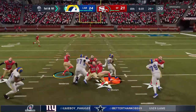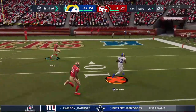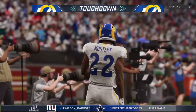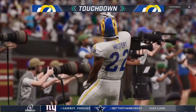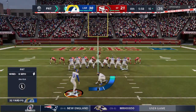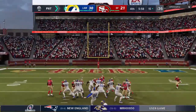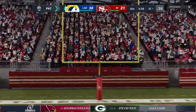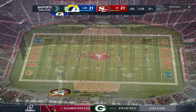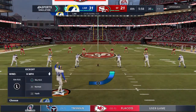On first down, they go with Mostert again. Shedding the tackler, that gives him some room, and he'll get into the end zone. Touchdown, Rams. Raheem Mostert with his 2nd touchdown of the afternoon. And the Rams add on to their lead. Extra point splits the uprights, and his guys will take a 10-point lead.